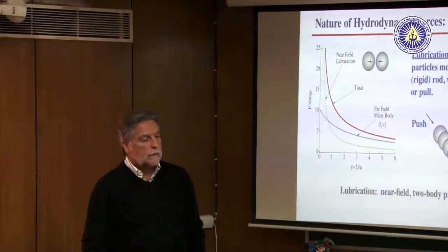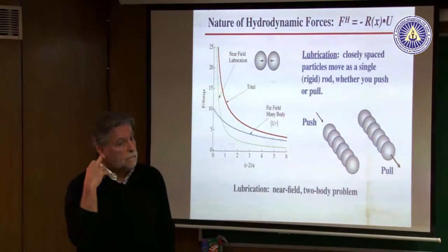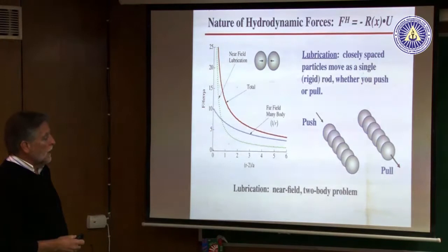Okay. But the near-field is still inside FH. Say again, please? The near-field interaction is still inside FH. It's all FH. Absolutely, yes, absolutely. It's all from the hydrodynamics, right. You could add other forces, but this is just what the hydrodynamics alone will do. Other forces can be very important in colloids. There are lots of other forces, but hydrodynamics is sufficient to give you those. They're sufficient to give you the fact that it looks like a rigid rod.